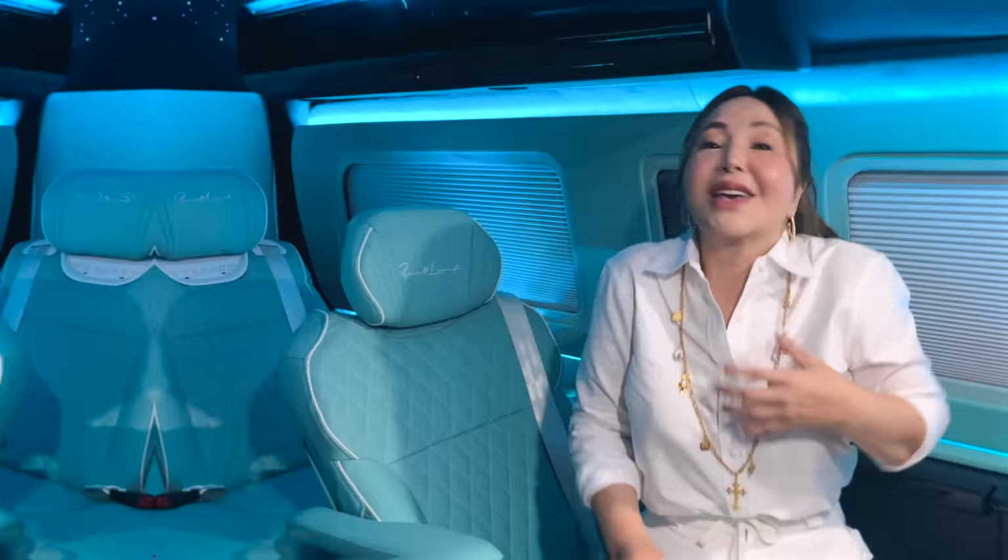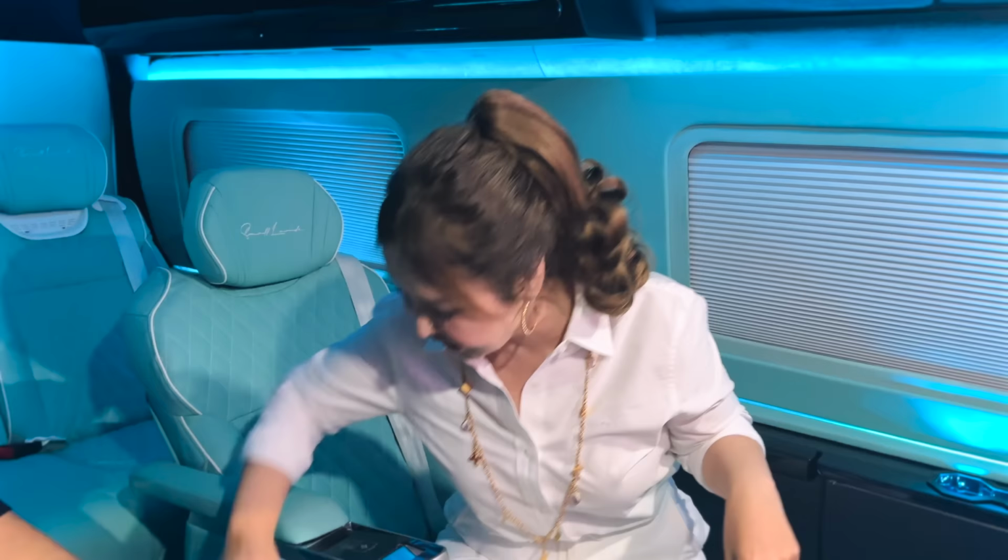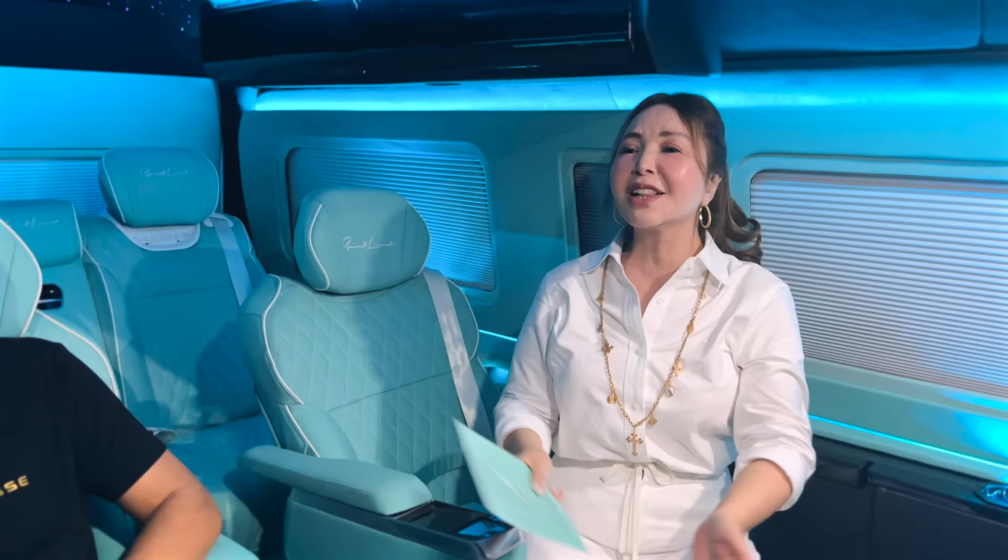So guys, I'm so excited and I'm so thankful. Ang ganda-ganda. And you know what? My favorite color now is Tiffany Blue. Diba ang taray? Guys, oh yan. Naka-Tiffany Blue rin na ito ng handbag. Phil, come here! I'm so excited! My gosh, okay. Every time na ako magta-travel, I'll use this.